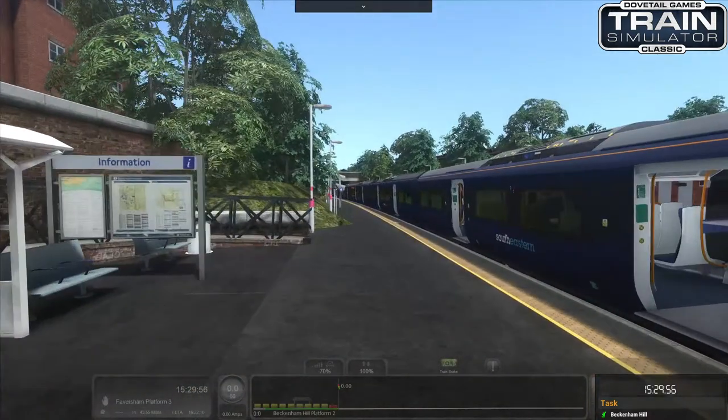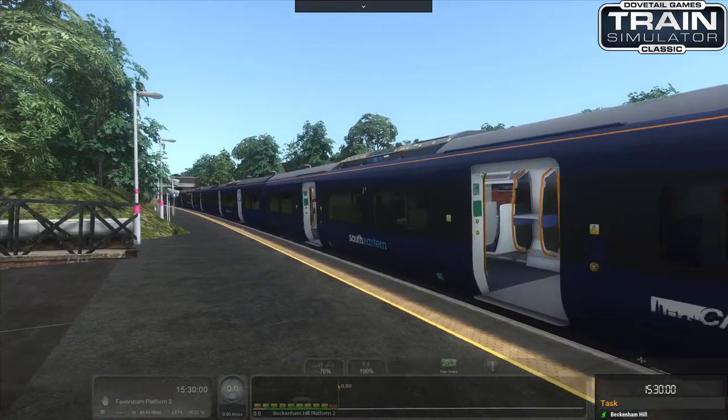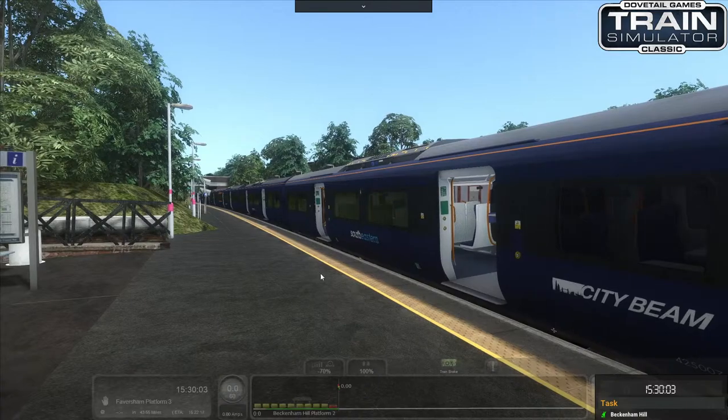For your safety, we invite you not to leave your luggage unattended and to report to us any package or object that you think is suspicious. Thank you for your vigilance. Your attention, please. Platform 2. Train number 169 departure to Faversham is imminent. Please stand out of the doors.